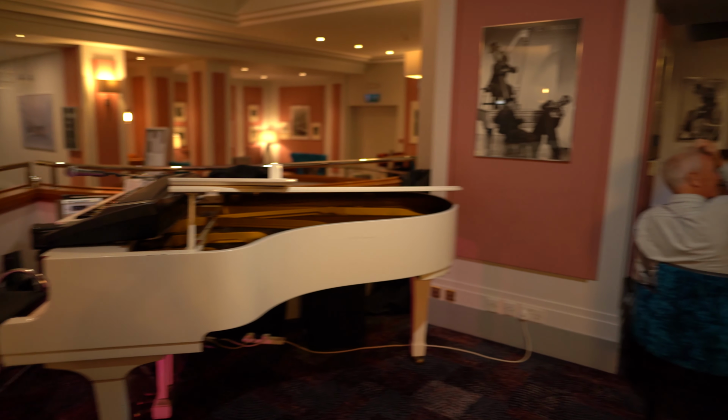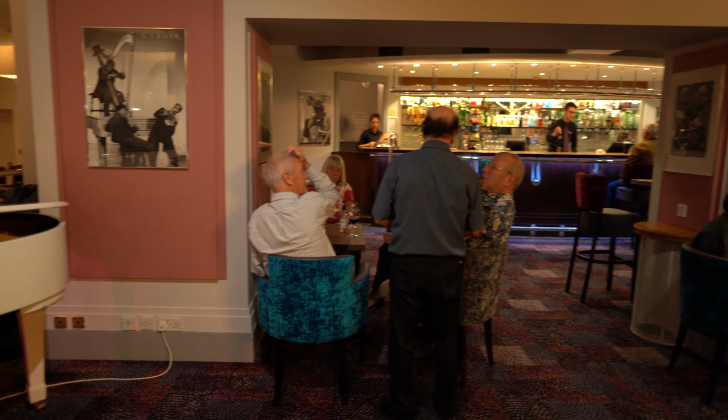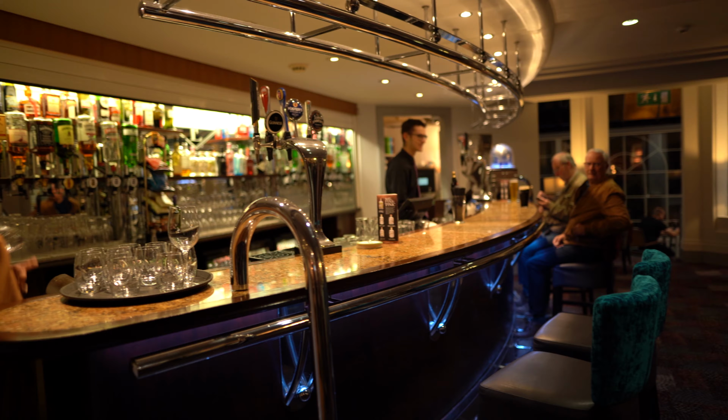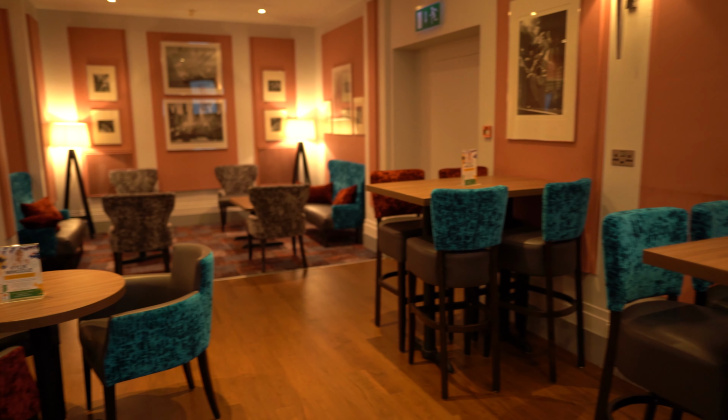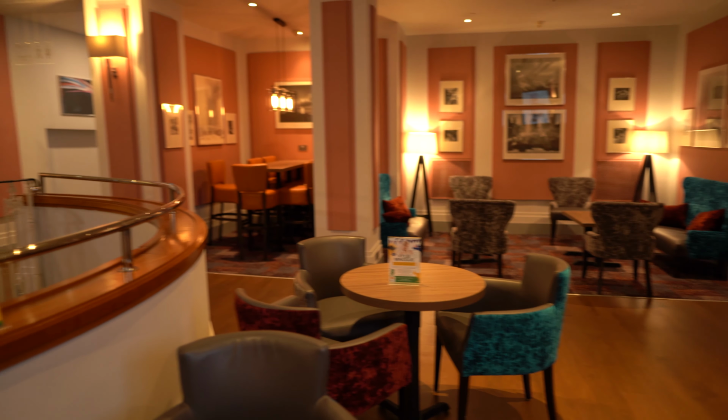So at nighttime, this place has been turning into like a little social club, especially when the weather doesn't cooperate. There's a nice pub here, there's a restaurant, and the great thing about it, the food and the drinks are well priced. Not the cheapest, but well priced.